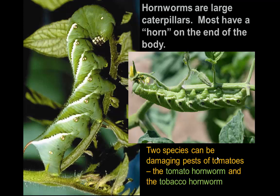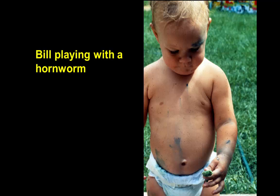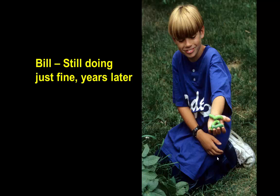I think most gardeners think, were they to handle a hornworm, they might be able to rear back and sting them with that horn. But no, it's just an ornament. It's a flexible appendage. It won't hurt you. Here's my kid Bill playing with hornworms when he was a little kid. He's blue in this picture, not because of the hornworm, but because he was painting. And here he is, still doing just fine, years later, playing with hornworms. They're harmless to us. They're just big caterpillars with that strange little horn off the hind end.